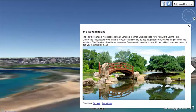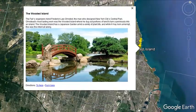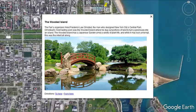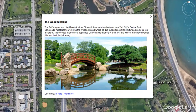Now, next up, we're gonna go take a look at the Wooded Island. So the World's Fair organizers realized that they could plan buildings and events, but they couldn't really plan the landscape very well. So they called up Frederick Law Olmsted, and that is the gentleman who designed New York Central Park. So the Wooded Island is his most lasting example of what he designed for the World's Fair, and it actually has a Japanese garden on it.